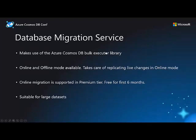So let's start with the database migration service. Database migration service makes use of the Cosmos DB bulk executor library. This is an open source library managed by Microsoft.